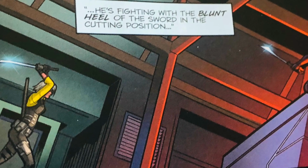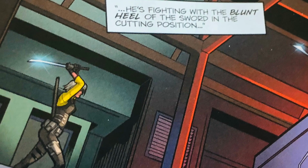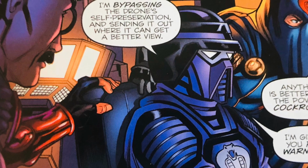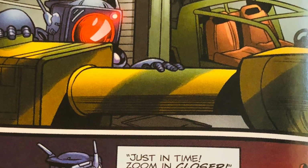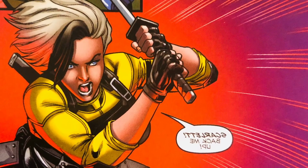And Sean has to go up against them. And Scarlett. Scarlett's dangerous. And all of this, remember, the droid is still there. So Cobra Commander and the Techno Viper and Dr. Mindbender are watching attentively. So the girls are basically throwing the kitchen sink at Sean.